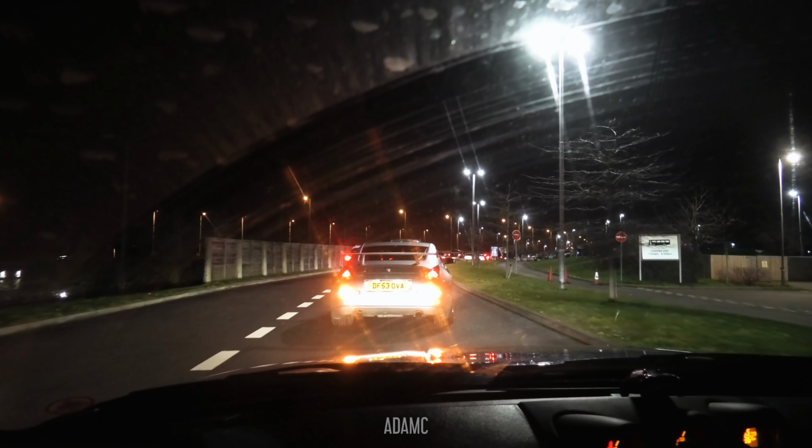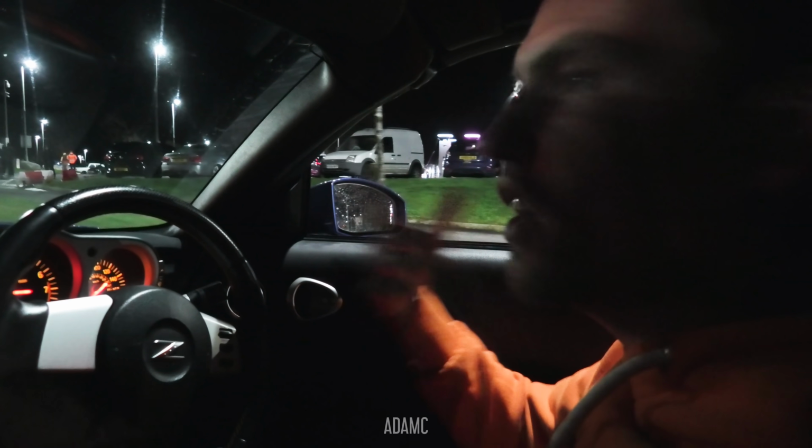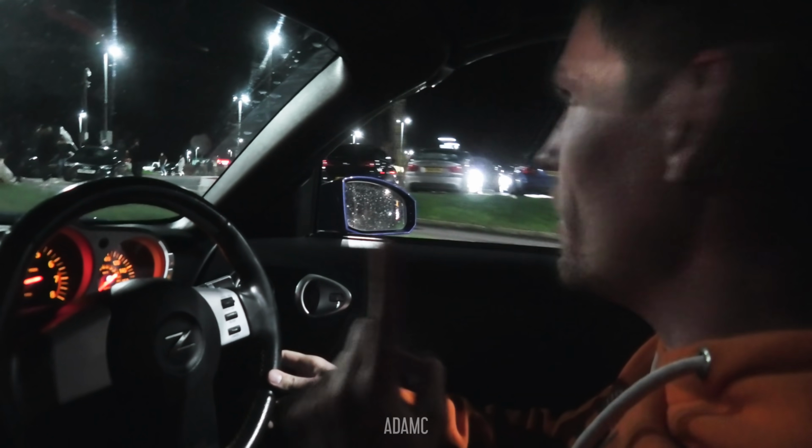Oops, is that a Z? It is. Oh wow, cars are parked everywhere. I think we're gonna get egged on. There's a Nissan that just did a little spin of the tyres, and there's a crowd of people asking people to do a spin of the tyres. We're not gonna do a spin of the tyres.